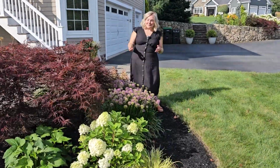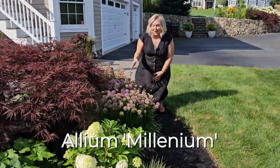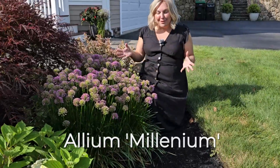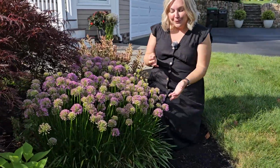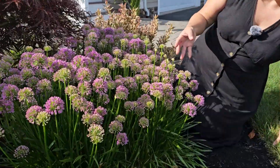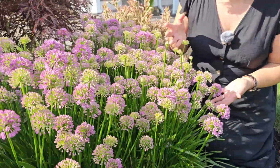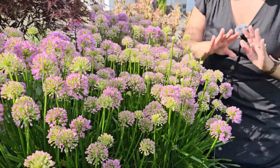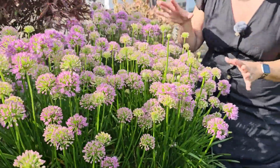And perennial alliums. Now, these beautiful alliums are a great option for any garden because they pair so beautifully with all other perennials. They have this beautiful globe-shaped bloom, which is really unique. It looks like a little ball. And what's great about these is they're part of the onion family, which means that they put off a little bit of a fragrance, which deters rabbits and deer from eating on them.